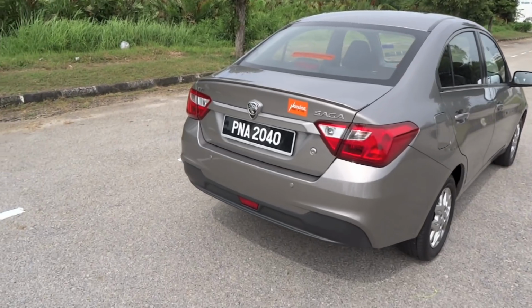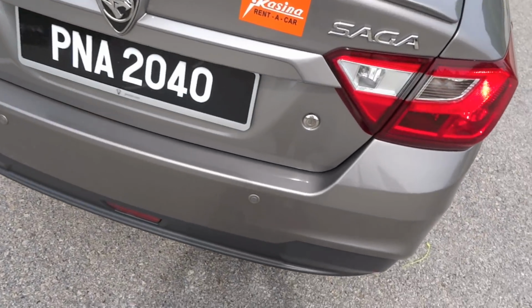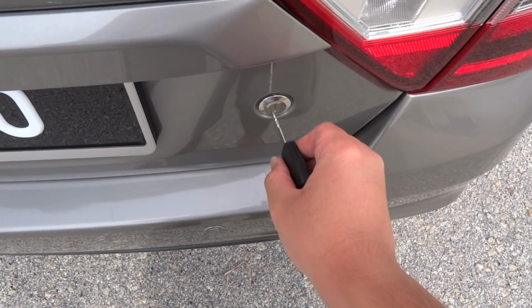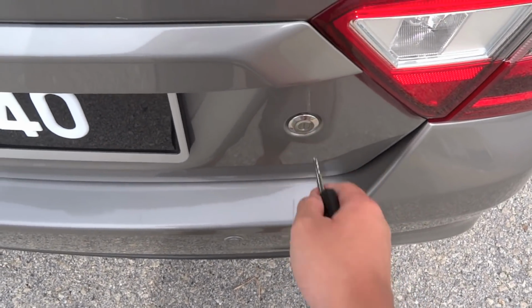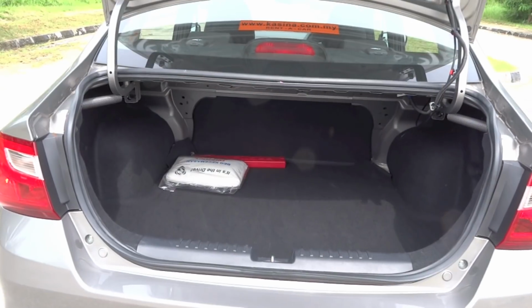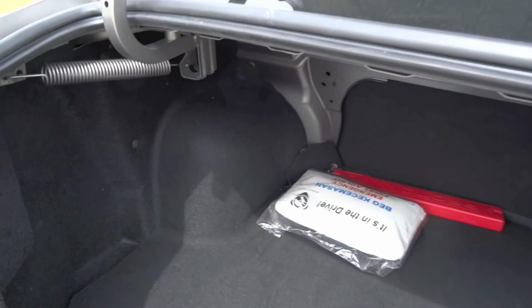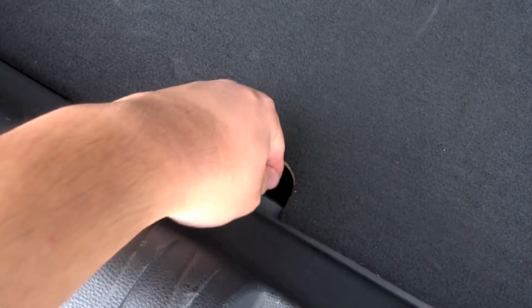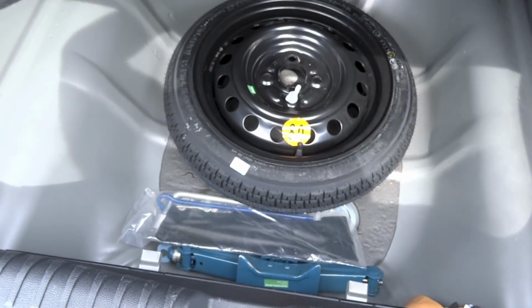To gain access to the boot, you can use the lever inside the cabin that I showed you earlier on, which pops the boot lid open, or you can use the key, insert it into the hole right here, twist the key and lift the boot lid open. The boot in the Saga measures 420 liters. If more space is needed, the rear seat backs can be folded down as shown earlier. Under the boot floor, there is a bit of storage and the vehicle's spare tyre and jack.